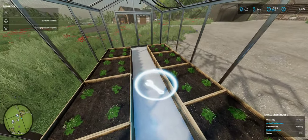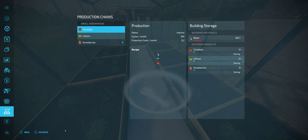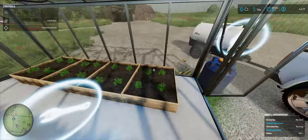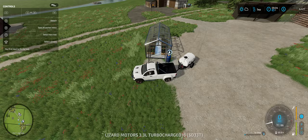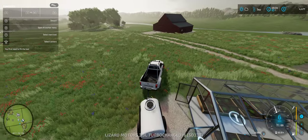Alright, now let's see what we got. Alright, looks like we've got... Oh, it's got a little water in it. I guess we may have to take that bad boy. I guess we can just fill it up at the lake there. Let's go ahead and drive down there and do that.